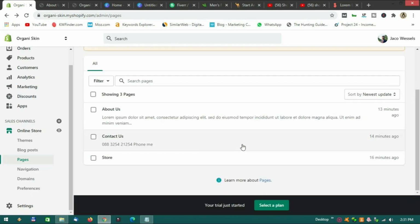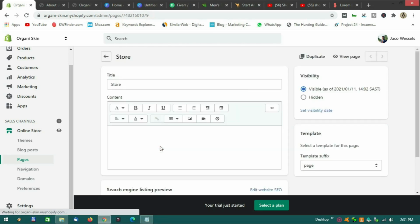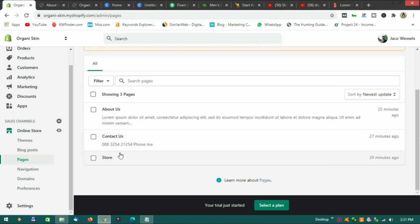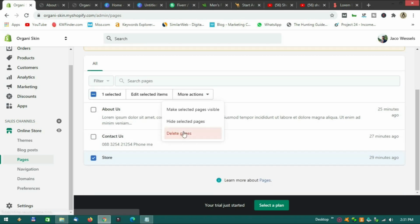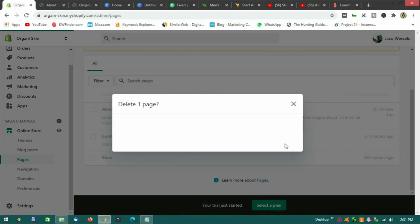So here in the Pages we created this store page just to kind of show you guys how it works when you add collections to it. But obviously you won't be able to add a collection to your store page. So this is kind of unnecessary to create this page. It was just for tutorial purposes. So I'm going to go ahead and delete this page here. More actions and delete page. Delete this page.